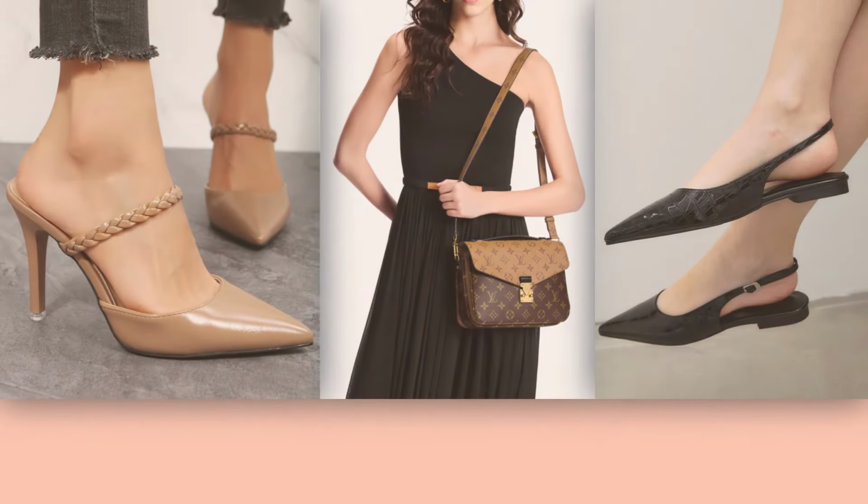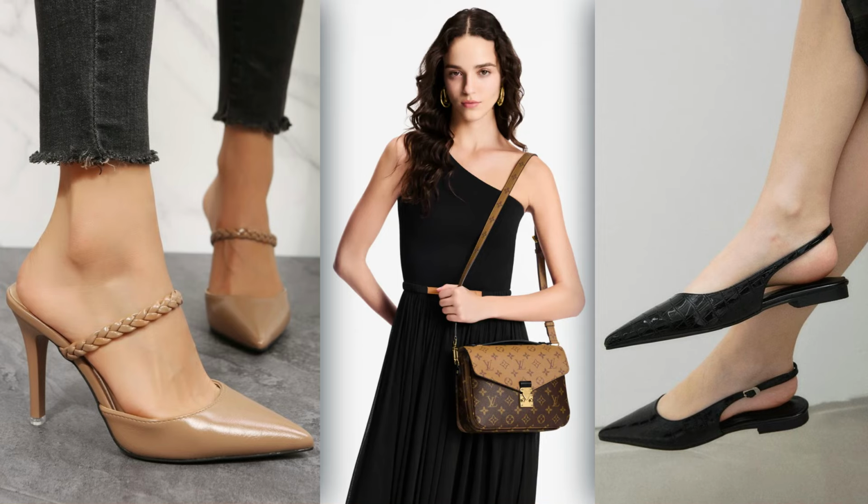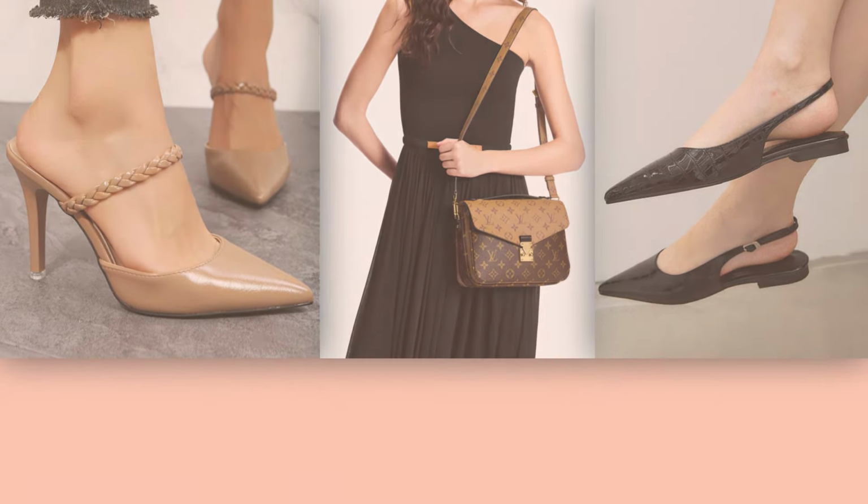For a casual but still pulled-together look, add heeled mules or sleek flats, and you've got a look that transitions effortlessly from errands to brunch to an afternoon meeting.